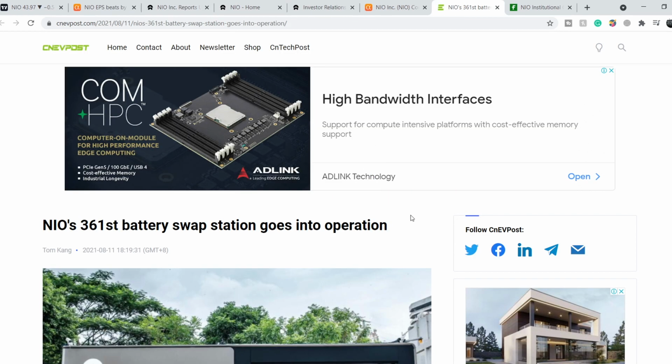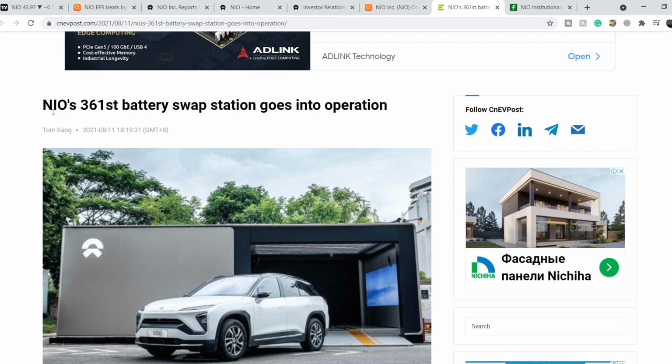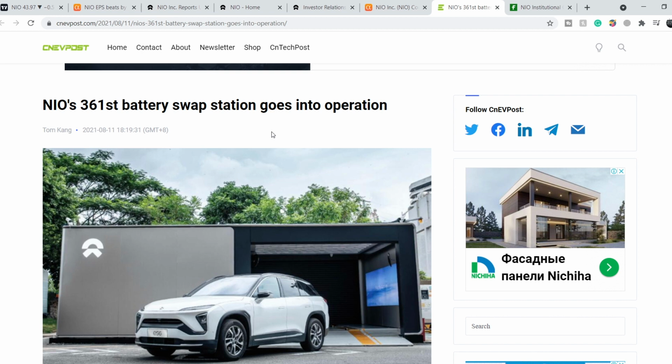We are on CNEV Post, and right here you can see this article titled NIO's 361st battery swap station goes into operation, and it was published just yesterday. And 3 days ago they had only 352 battery swap stations. This means they added about 10 stations in a matter of a couple of days. This means they will achieve their goal to launch 700 swap stations by the end of this year, and this will definitely improve their mind-blowing fundamentals.